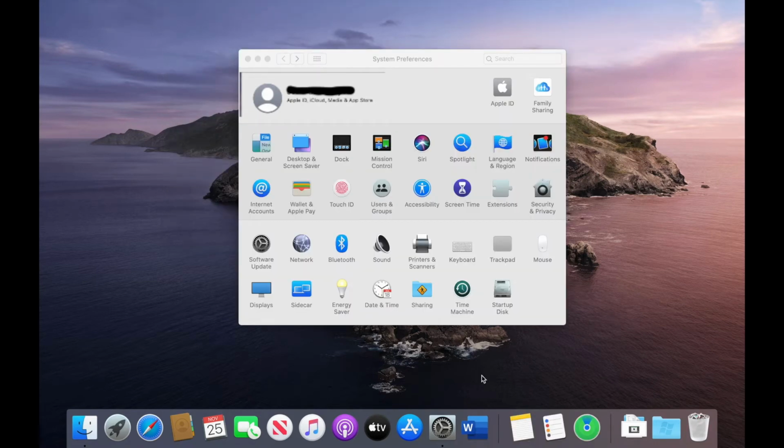Alright, so System Preferences on macOS Catalina has also got a new look. The interface still looks the same, but they've added a few more applications on here. For example, the Apple ID one. I'm not going to go into mine because of privacy, but once you go into the Apple ID, it will show you an overview of your account: your name, phone, email, password and security, payment and shipment.